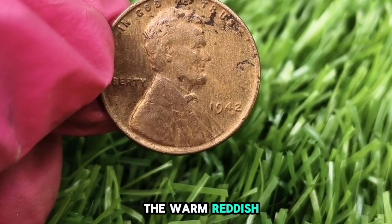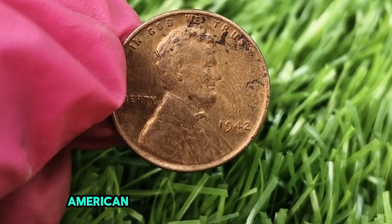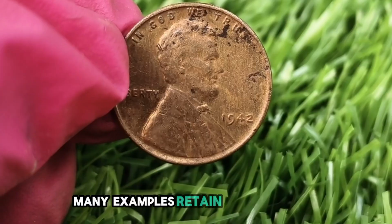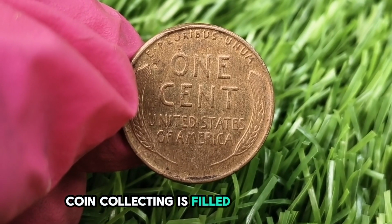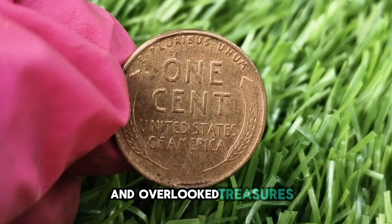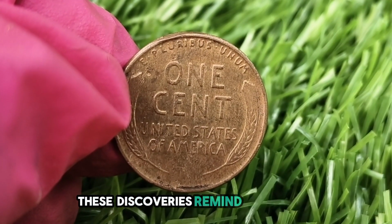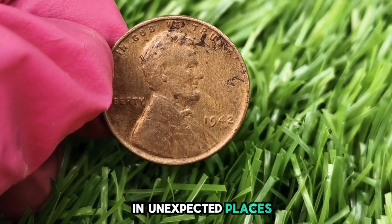The warm reddish-brown metal has become one of the defining characteristics of classic American pennies. Even after decades of circulation, many examples retain traces of their original beauty. Coin collecting is filled with stories of remarkable discoveries. Rare varieties, unusual minting errors, and overlooked treasures occasionally emerge from old collections. These discoveries remind collectors that surprises can still be found in unexpected places.